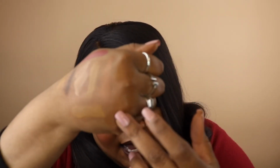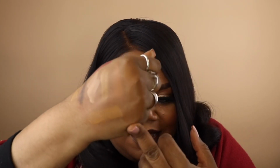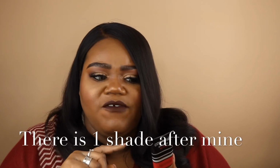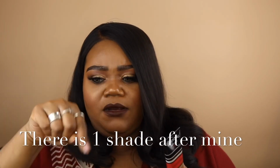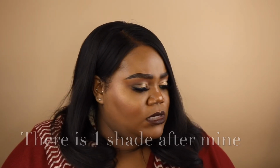I kind of have it swatched right here. You can't really see that. It looks more like lotions on my ashy hands, but it's a really good match for me. There aren't a lot of colors in this foundation that I saw, and I think I may be, if not next to the last, or there may be two colors after me. So if I'm wrong about the number of shades, or if I'm right, I'll put that somewhere here, maybe right across my face. We'll see.